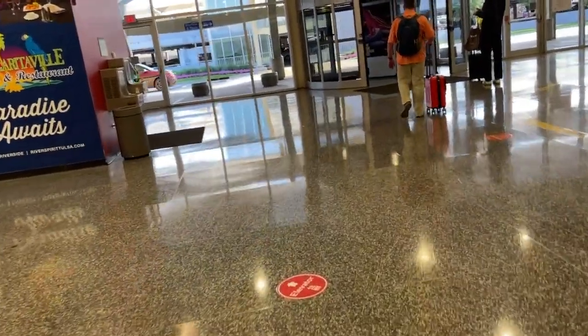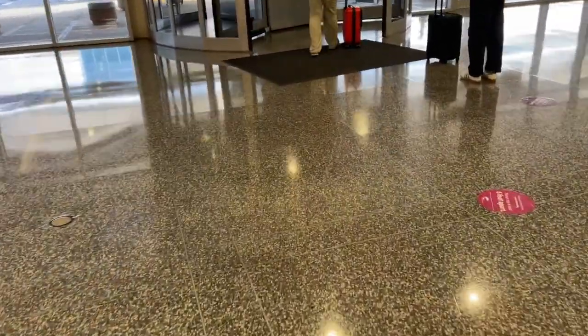What a facility. There is one thing I'm going to experiment with. I think we have just enough time. Over here, there's an area where I may be able to get a good shot at Delta 717. I've never tried it, but I think it's worth a shot.